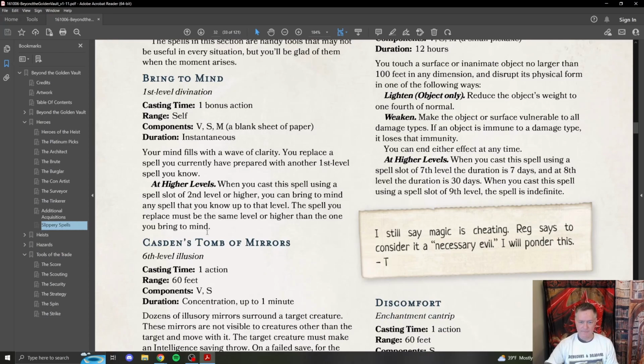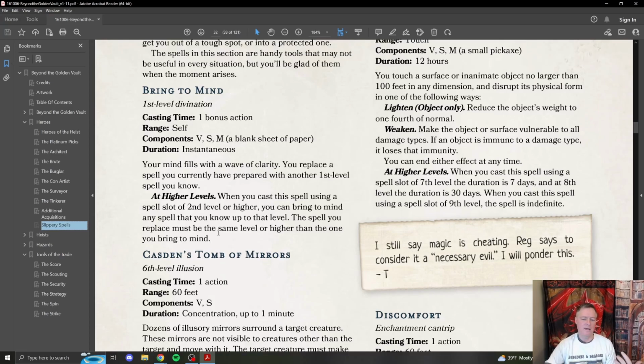Bring to Mind is great. This is great for the architect or the con artist or the tinkerer, right? Man, I thought I was going to do this, but I really need to be able to do this instead. I might make this also eligible for cantrips.